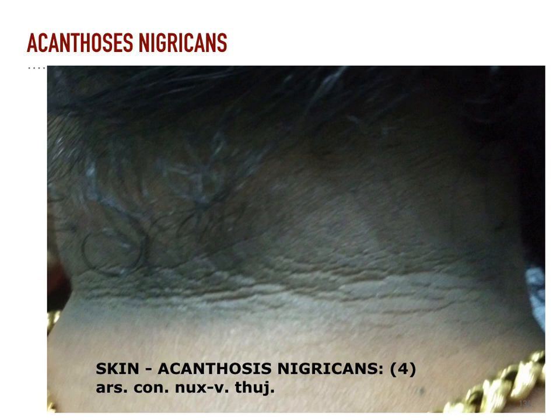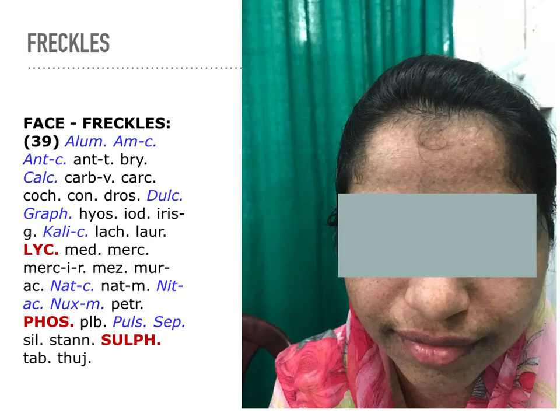And this is acanthosis nigricans, that is usually associated with some menstrual irregularities, PCOD, obesity, some hormonal imbalance like FSH, LH, etc. So the rubric in this case, skin acanthosis nigricans: arsenicum album, conium, nux vomica, thuja are the main remedies represented in synthesis repertory for this condition. So we can remove the thickness and the discoloration within a short span of time with our remedies, provided we consider the associated complaints.